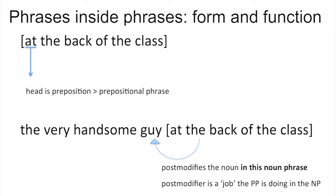Being a post-modifier in a noun phrase is a function. It's a job that can be done by different kinds of things. You may recall from what we said previously that there are two things that can do the job of being a post-modifier in a noun phrase: a prepositional phrase and a relative clause. We'll learn what a relative clause is a bit later in the course.